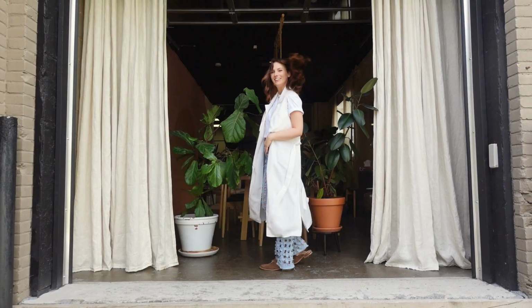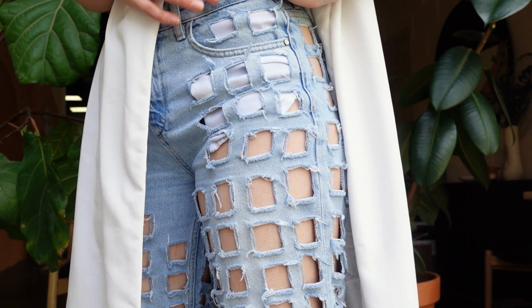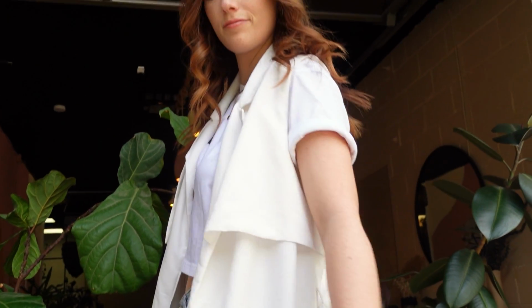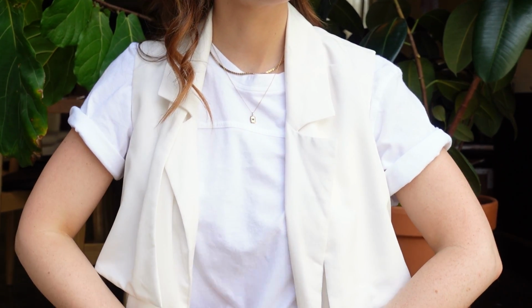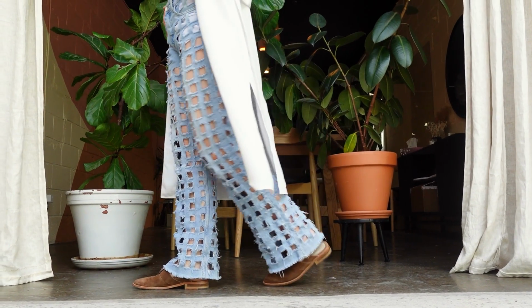Okay, let's put this all together. So these designer jeans retail for $695, but I was able to DIY them for free because I didn't even buy these jeans. I got them as a hand-me-down, but even if you thrifted them, we're talking $20 and a couple of hours.